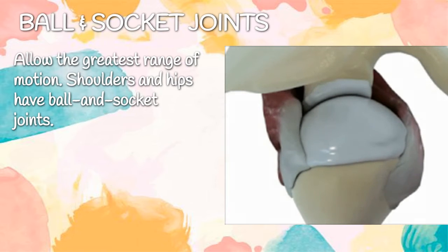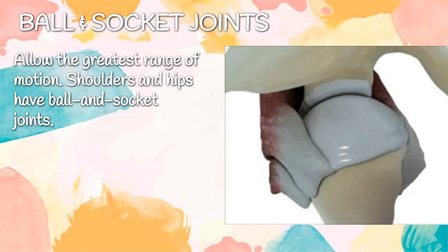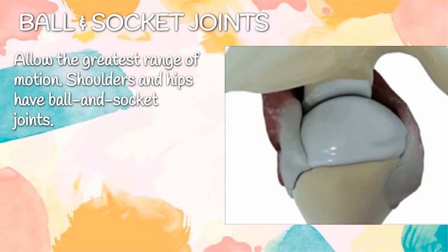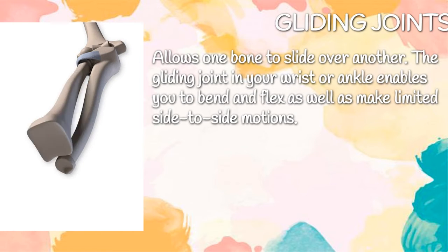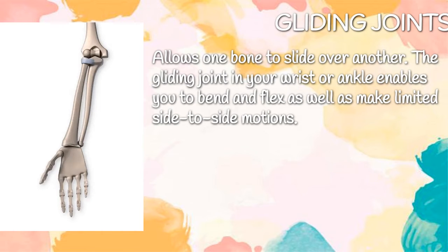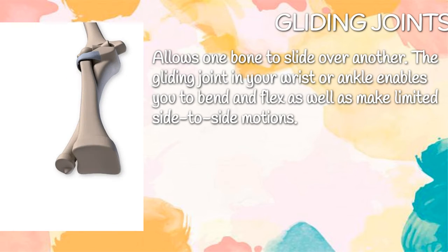Ball and socket joints allow the greatest range of motion. Shoulders and hips have ball and socket joints. Gliding joints allow one bone to slide over another. The gliding joint in your wrist or ankle enables you to bend and flex, as well as make limited side-to-side motions.